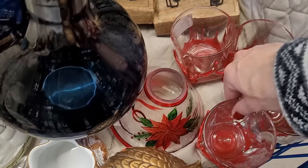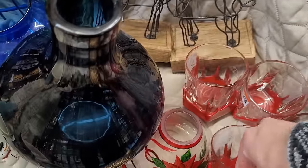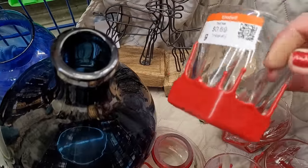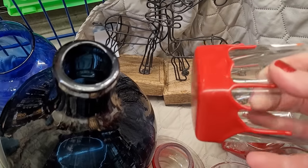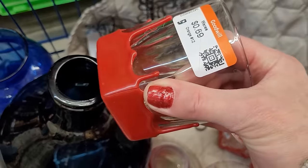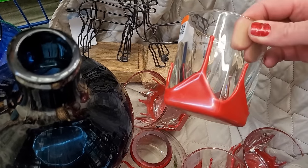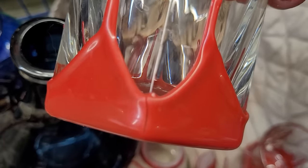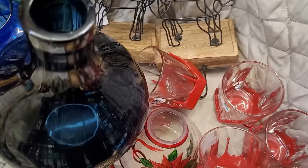It looks like we're going to need to do a little rearranging of the cart. Sadly, during rearranging, I noticed that each and every one of these tumblers has a split in the wax at the base here. So unfortunately, they are all going to have to go back onto the shelf. Maybe because they went through the dishwasher, maybe just our dry Vegas air.